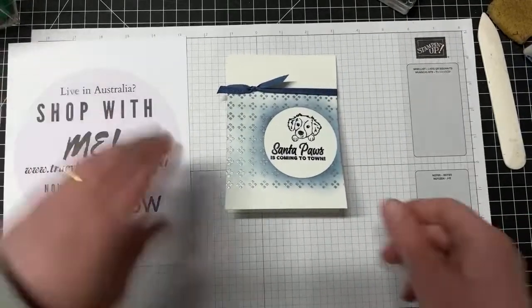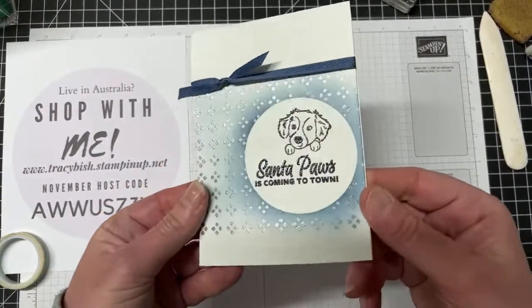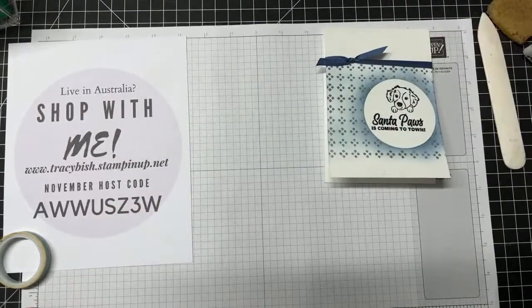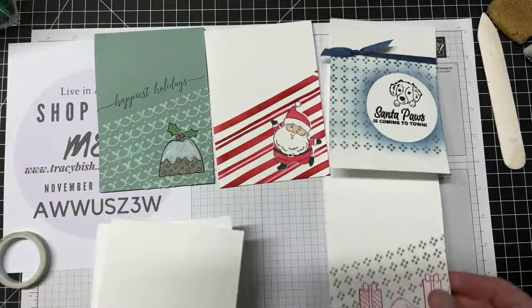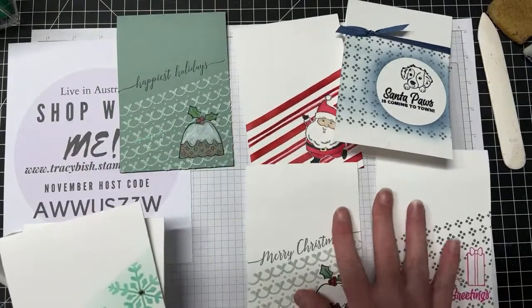And that's what we're left with, our card. A single layer of beautifulness with lots and lots of shine. It's absolutely gorgeous. So let me show you the cards again that I had as reference, just to give you some ideas. I've used the same, very similar layout, which is great.